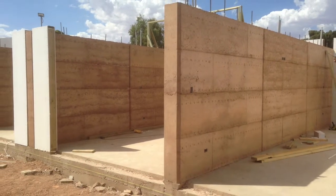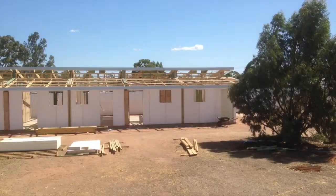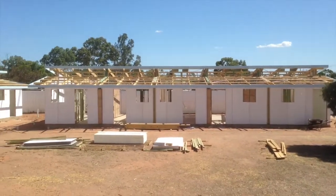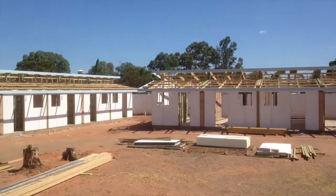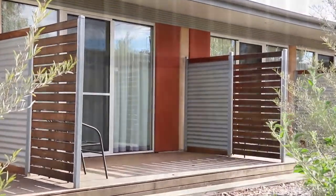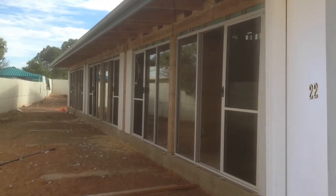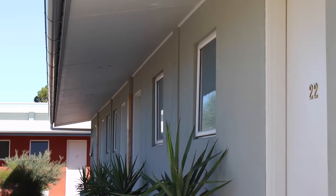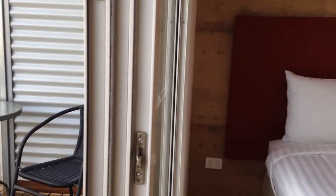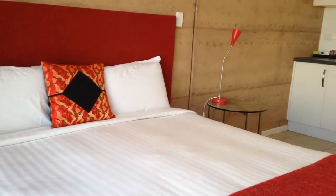We did this by combining the thermal mass of the rammed earth walls and the concrete slab with the superior insulation of the structural insulated panels, or SIPs. The building envelope needed to be well insulated and airtight. We used double glazed windows to utilise natural light, and we opened these to allow cross ventilation and keep the rooms fresh. Large eaves were used to shade the walls and the windows in summer, and we're growing glory vines over the pergola or deck area to give cool summer shade and allow the light in winter.